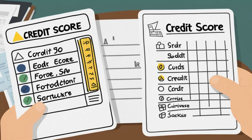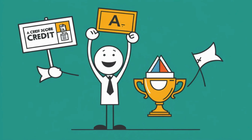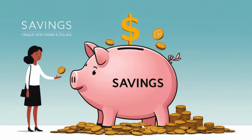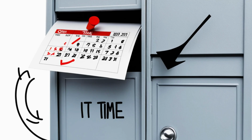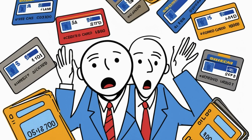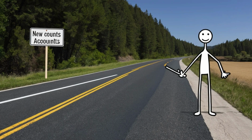Step 3. Boost your credit score. Next up, your credit score. This little number is like your financial report card, and trust me, you want it to be an A+. The higher your score, the better your interest rate, which means you'll save thousands over the life of your loan. So, how do you boost it? Pay your bills on time, keep your credit card balances low, and don't open a bunch of new accounts all at once. It's like dating. Play it cool and don't rush into anything.